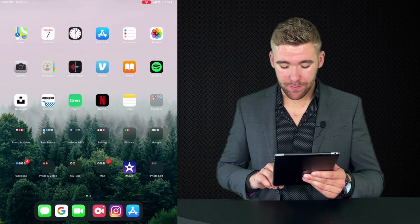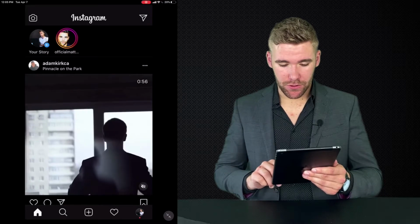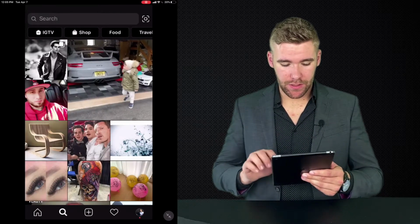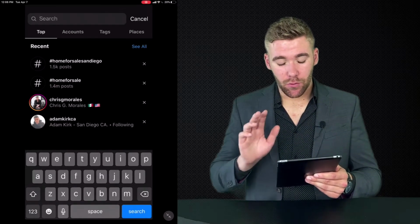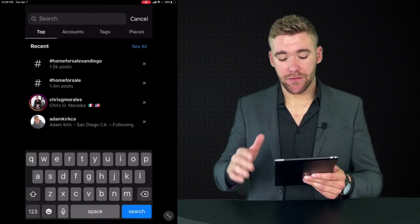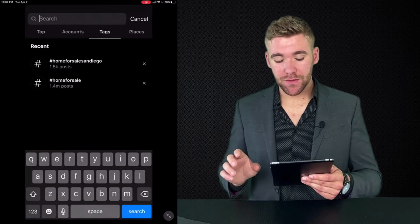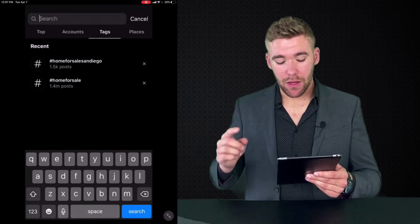So we're gonna start by tapping here on Instagram and opening it up. Okay, now first things first, we're gonna go ahead and tap on the search bar just down here to the bottom left. So when we tap search, you're gonna see top accounts, tags, and places. What we're gonna be using today is tags and places because tag stands for hashtags, places is different locations, right? So what tags means is anyone who puts this tag under their post will pop up on this newsfeed.